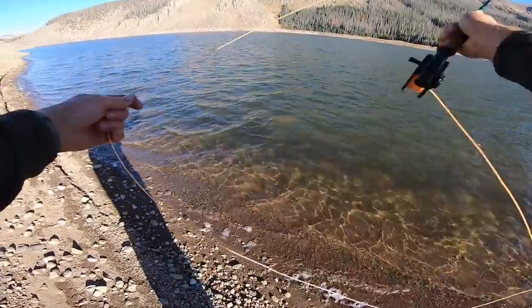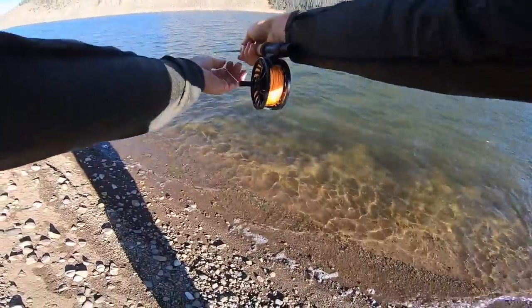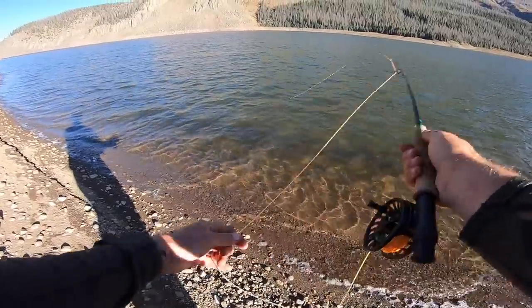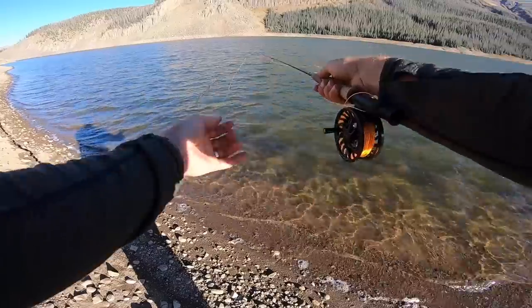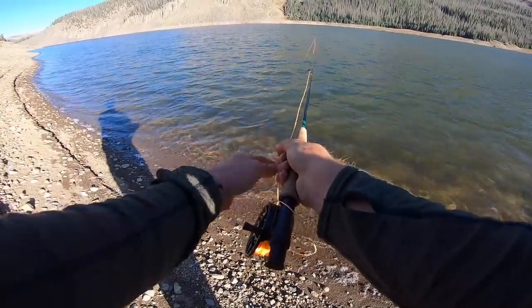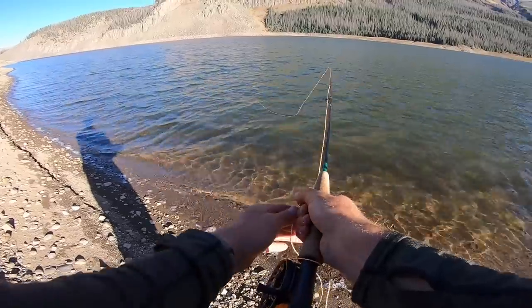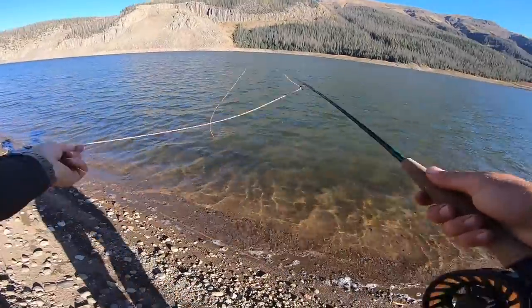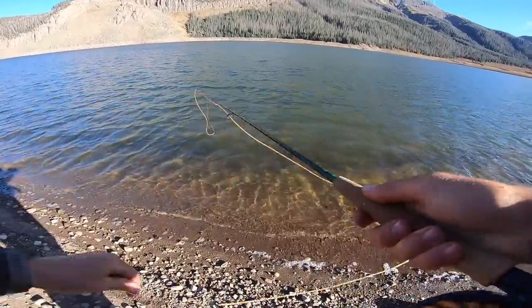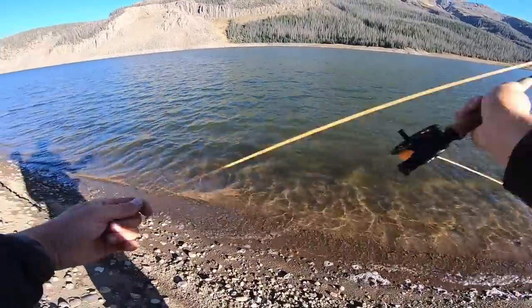There he is. Come on, Skills. Yes, he's feeding right there in that little area. Gotta make the right little presentation. I might need to change to a surface fly because I'm really seeing them come up to the top right now. I think if I got a surface fly, they would come up and pop it, like a little grasshopper or something. Well, on the search for some surface dwellers now. A little bit harder to cast this fly, but might just come up and get it.